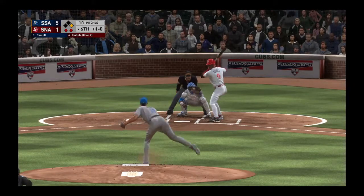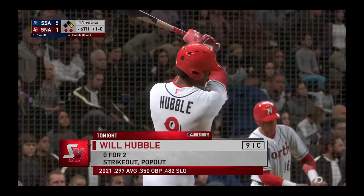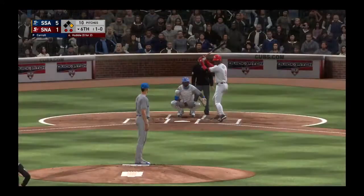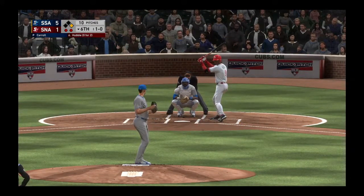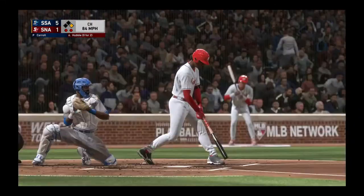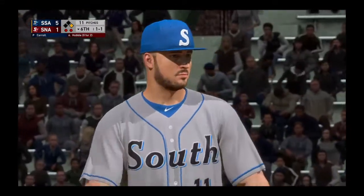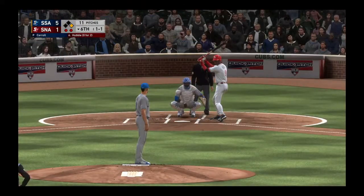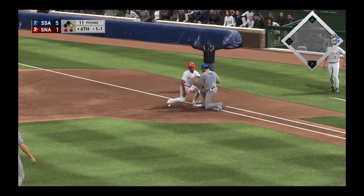Standing in now, Will Hubble, as he takes a fastball off the plate for a ball, 1-0. 0 for 2 from him so far in this one. Now the 1-0 is swung on and missed, and that's strike one. Throw over to first, and the runner back safely.